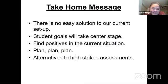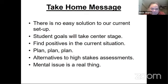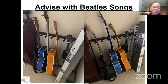And as I've told you, assessment: alternatives to high-stakes assessment. How do we grade them? You have to be prepared for this: mental health issues are going to be a real thing. I'm happy because my family is here. I have Netflix and I have the Beatles to get along. My last message to you is in the form of Beatles songs, because this is the one that keeps my sanity during the pandemic.